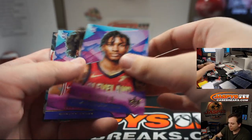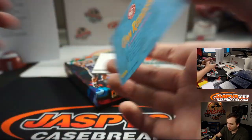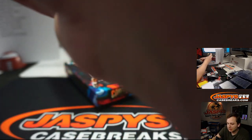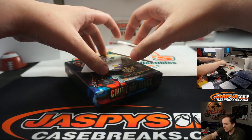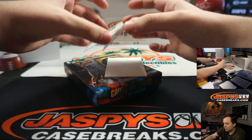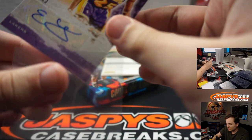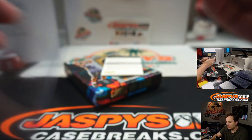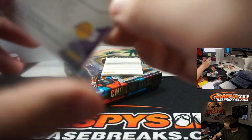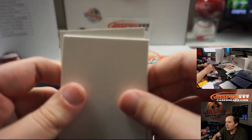Giannis, Kevin Porter, Kobe White, and Apprentice Orange, Cam Reddish, number 49. That's for the Hawks. Nice box for the Hawks right there. Last two cards of the break, we got Mr. Eddie Jones, High Court Signatures, auto. 23 out of 75. And the redemption is the last hit of the break.